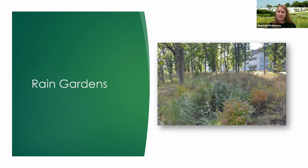So rain gardens need plants that can tolerate that influx of water, so they can deal with being wet, but they also need to be able to handle long periods of dry. When we get into July and we don't have rain for a couple of weeks, they need to be able to handle that as well. So it's a special breed of plants that can take those extremes.